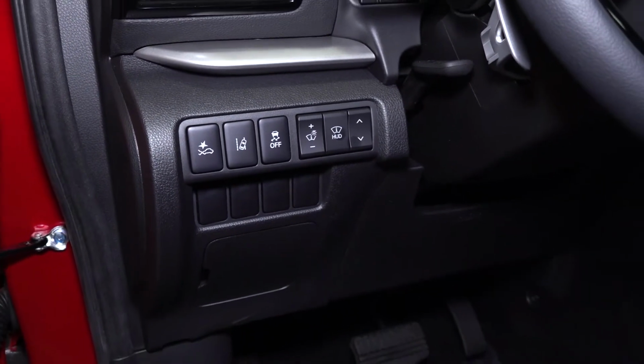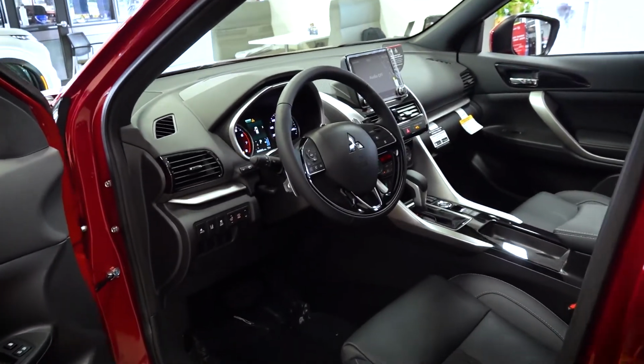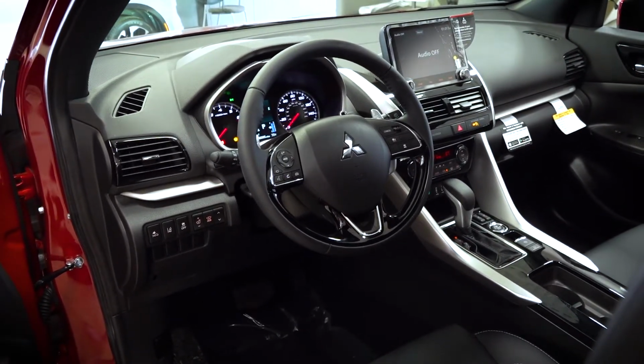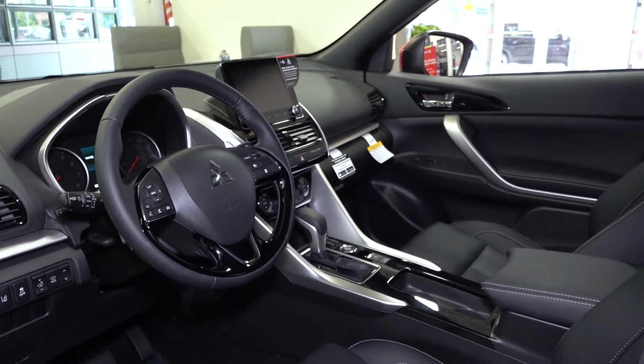Now, when you go to the steering wheel, you have the ability to answer a phone call or hang up on a phone call while you're driving. You can hit a button to say, "Hey, okay, Google, navigate me to Mall of America," or you can ask Siri to do something as well.